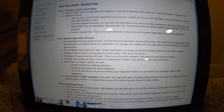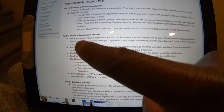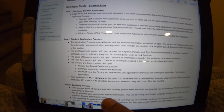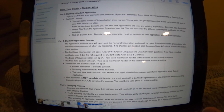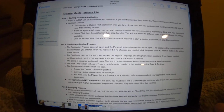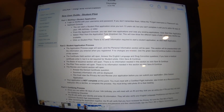It only took me literally 10 minutes to go through each of these steps from part 1 to part 2 to part 3. The only thing that was kind of interesting is that once I got to part 3, it basically stops, and that's where they say, okay, your part of it is done. Now it's time for you to go to your flight school, and your certified flight instructor or your CFI will fill out the rest. So once you do all of those steps, you fill out the application, it'll give you an indication that you've done that successfully. You'll get kind of like a serial number type of thing.